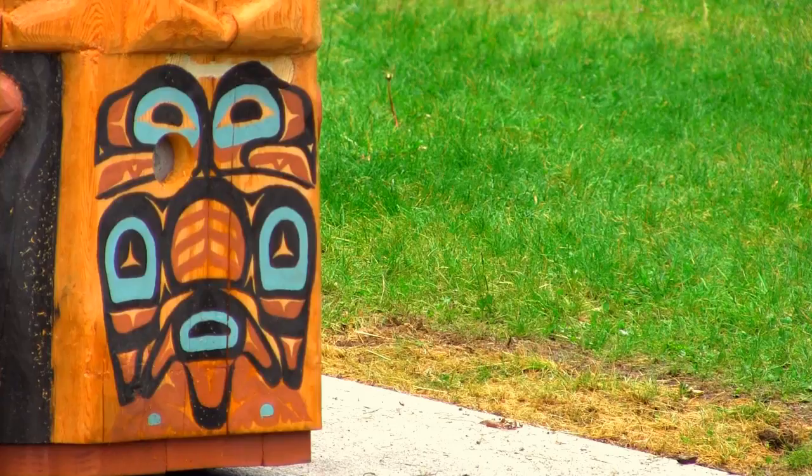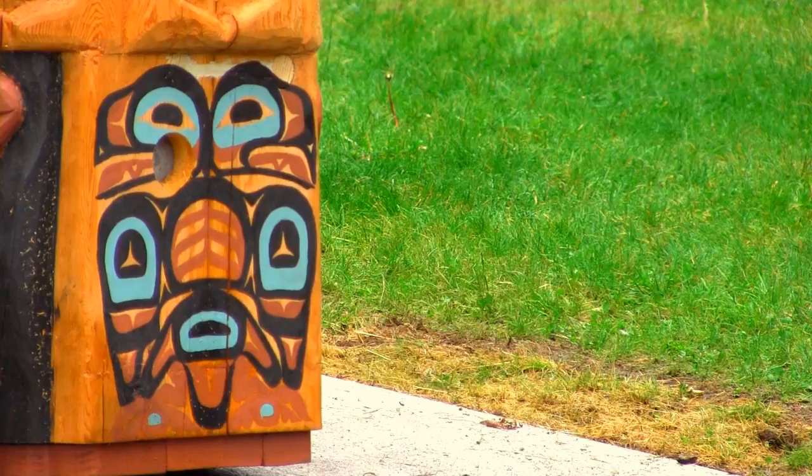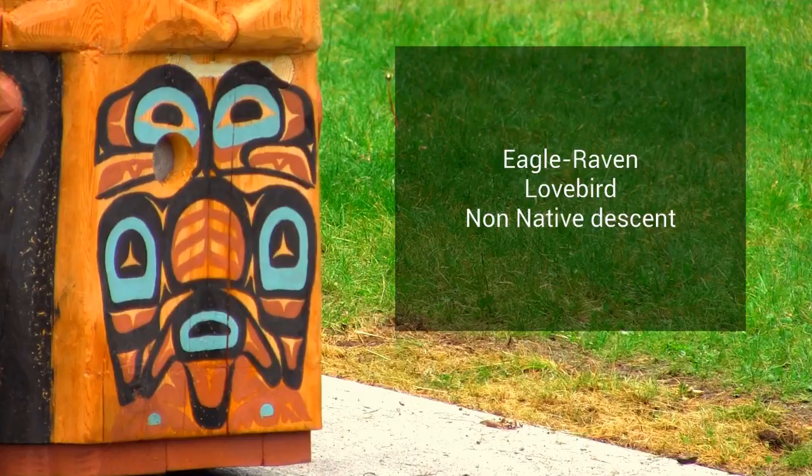Here on the box drum, you would store your most prized possessions inside a bentwood box. And this is a bentwood box imitation. So you had the three human figures that were supposed to be in the box here. And on the front design of the box, we did an eagle raven design, a lovebird design. A lovebird design was created to represent those of non-native descent.